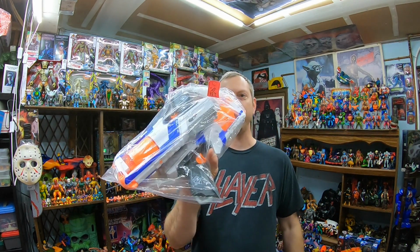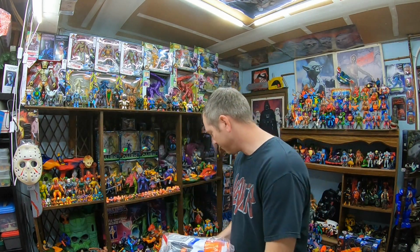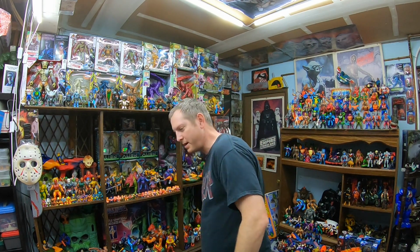Here was a bag with 2 more Elite Strong Arms in it, $4.99. And then another bag of 1 Strong Arm and 1 Maverick for, what was it, $4.99 as well. So got a lot of the Maverick style blasters today.